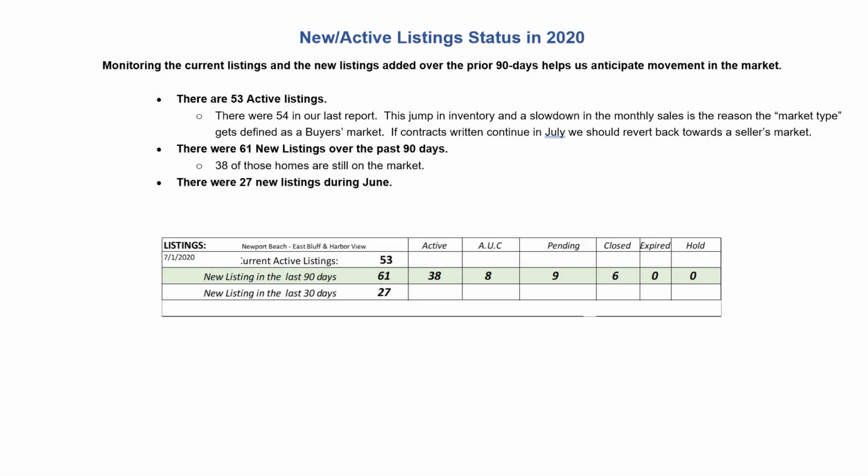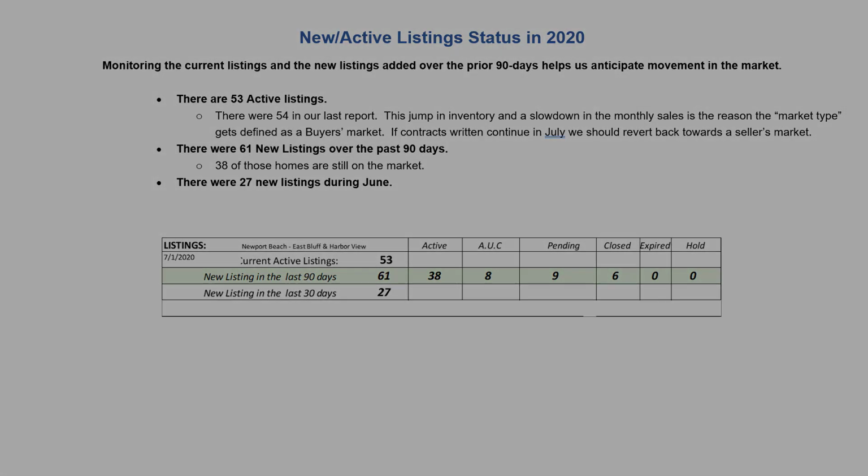Monitoring the active listings provides insight into trends that may be developing that impact home values and inventory levels. There are currently 53 active listings. There were 54 in our last report. There were 61 new listings over the past 90 days. 38 of those homes are still on the market. There were 27 new listings in June.